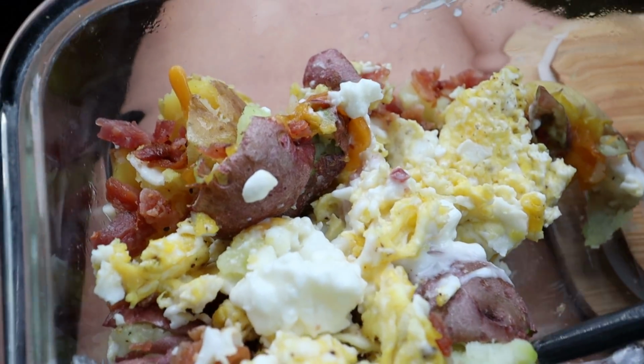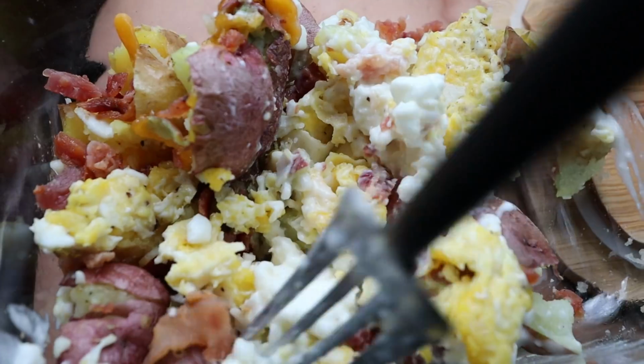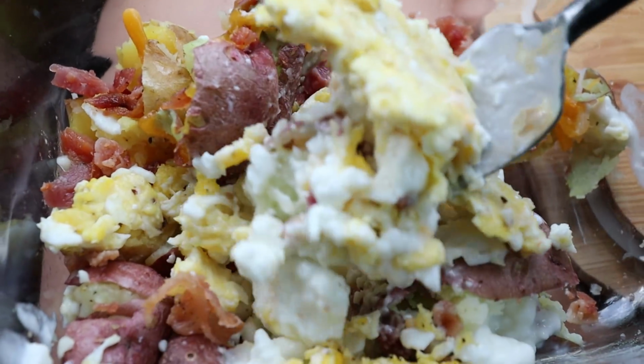Just mix it all together. This is breakfast on the go. It's actually really, really good. I really like it. So, I have my breakfast on the go and my coffee on the go. We have a nail in our tire, so we have to go get that patched. By the time we get home, I'll be ready for lunch. We might go on a walk with the dogs, and then I'll probably make lunch.